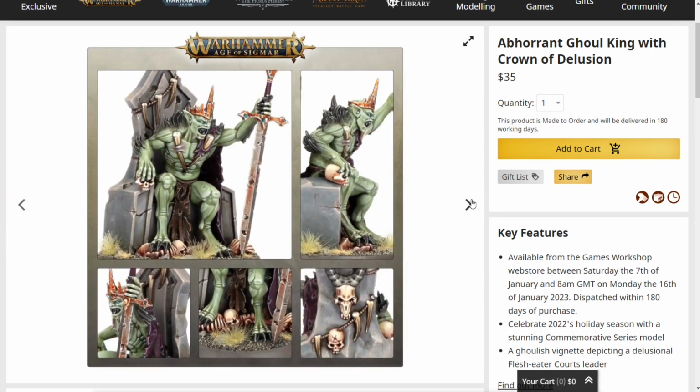Keep in mind too, if you are interested in this model, it's only available between Saturday the 7th of January and Monday the 16th of January. Now, it is one of those made-to-order special order items. So there's up to 180 days for Games Workshop to deliver this. So about 6 months on the long end. Now, it could come in a month.